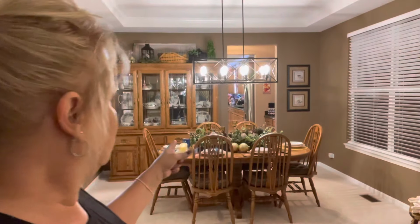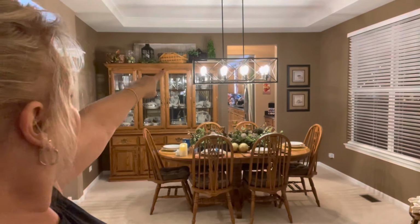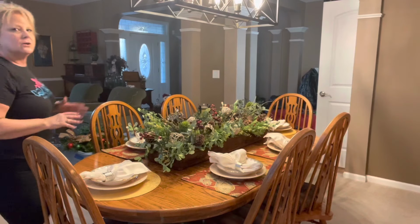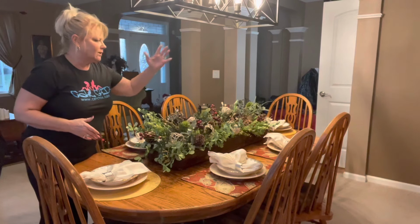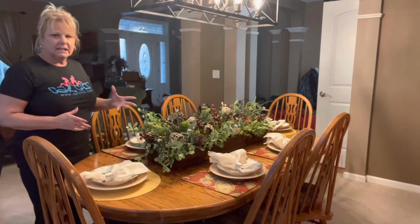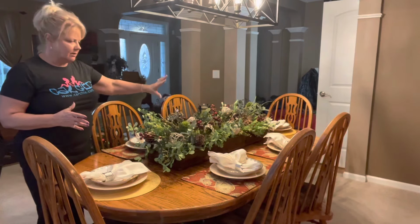So we're going to move to the dining room. I'm going to strip down the dining room table, put out the holiday dishes, then we'll go ahead and get above the china cabinet. So here's my dining room table. I've already taken out my 4 candle holders, and I wanted to clean them because I do want to redo the centerpiece here.